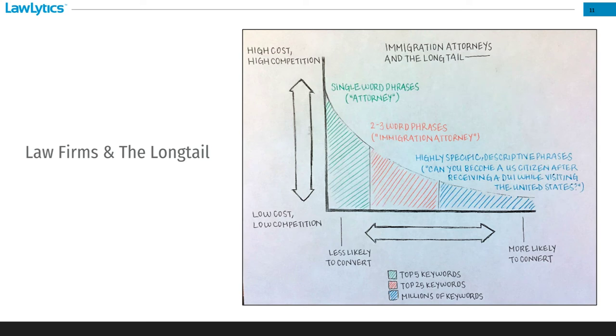pages of results. Now, if we get slightly more specific, like in this example here with immigration attorney or Arizona deportation defense, as you see in orange here, those are just examples. More specific than attorney, but still a highly sought after term, maybe only slightly more likely to convert somebody who's searching for it. And again, potential clients usually don't search this way.